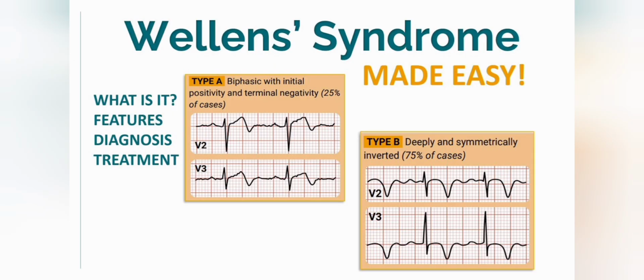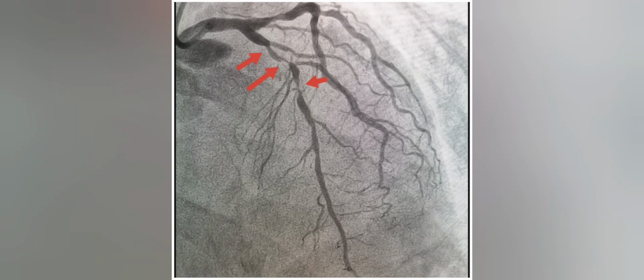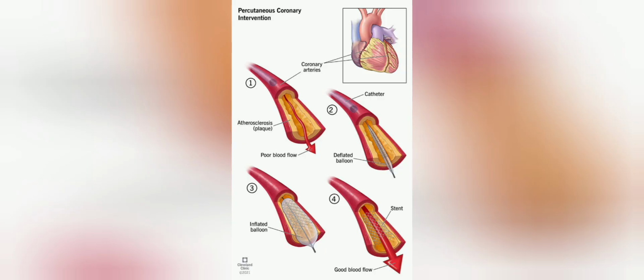I contacted the cardiology team and they were happy to take over the patient. They did the primary PCI and found an LAD obstruction, for which he has been given a stent.